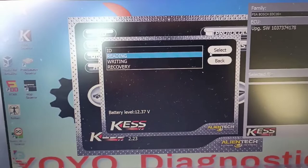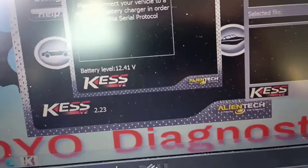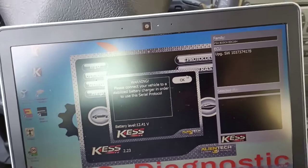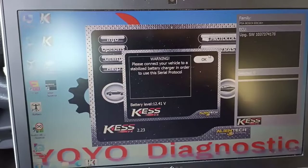I will go to put a cable maintainer because it will be necessary, because I will try to read with three different programmers, and definitely it is not a good idea to start reading three times if you don't have a battery maintainer. You should use it all the time, not with three readings, okay? Now I'm back.